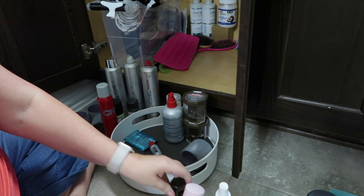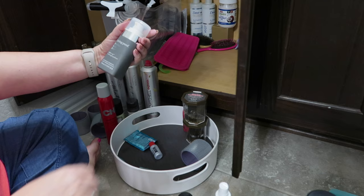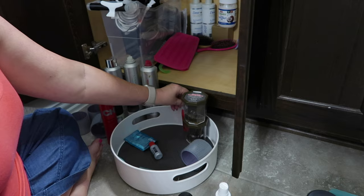This one's old, I used to use this all the time, but I no longer use it. And it's probably out of date, so I'm gonna get rid of that. This is the nightcap. I used to use this all the time, but I use a whole different product line now, so I'm gonna pass this on to one of my daughters. The iron guard, this is a heat protectant. I'll pass that on to my daughters.